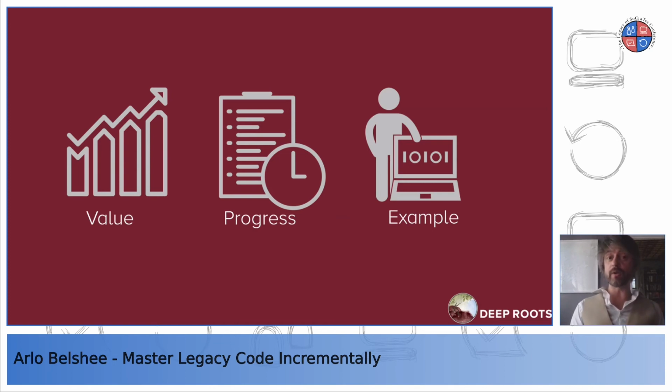Right? We know what they are. We found them by analyzing the code. So we just need to change all 13,000 of them. Right? But we could do that over time. And then you show a value.